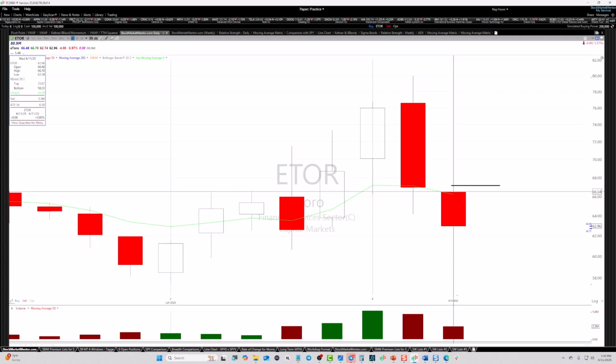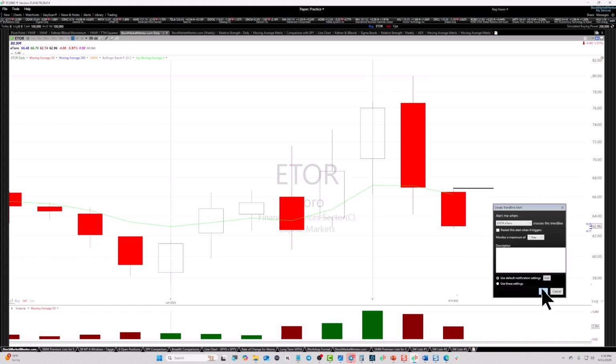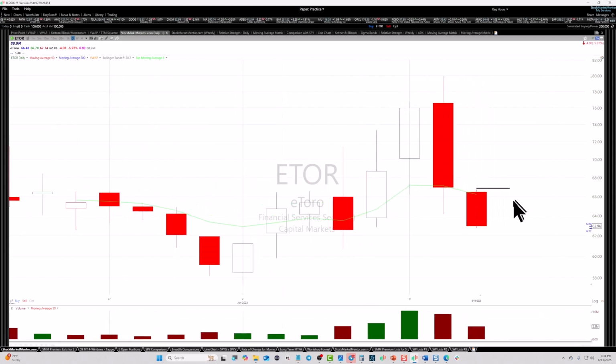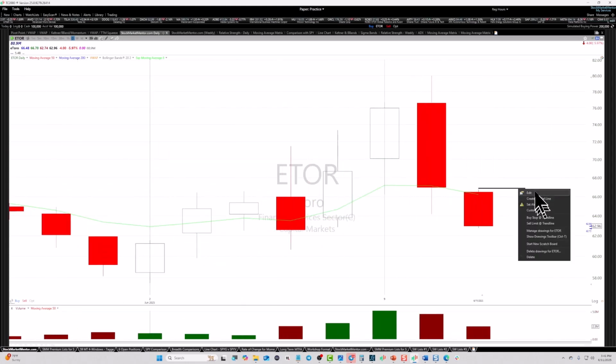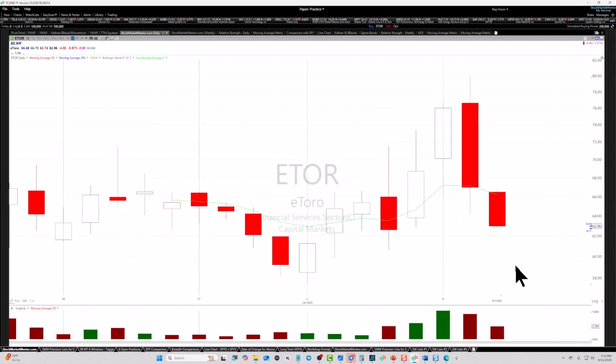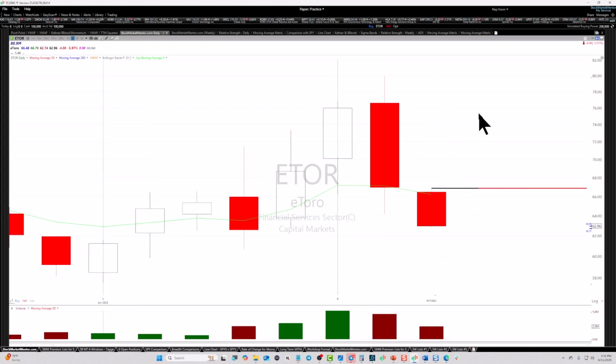In fact, I'll be even more precise now. The high is 66.70. So we'll put this at about 66.71, 66.72, something like that. Hang on. There. Okay, now we can see it. That way you're able to be in the stock early. And if the stock starts to run up, you've got a real winner on your hands. But if it doesn't, then you don't have a loser on your hands. You're kind of out. So anyway, that's the way I would trade this.